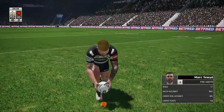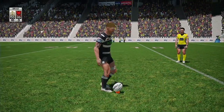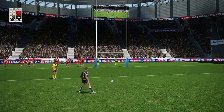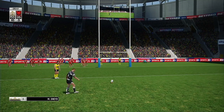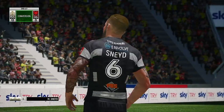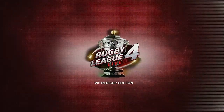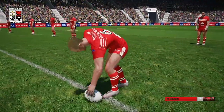They've got the kick still to come. Guides that one over, easy as you like. The coach will be over the moon with this performance so far, but there's still a long way to go. Hull FC lead by 12.